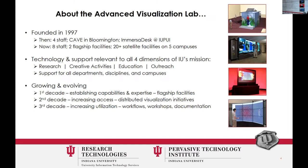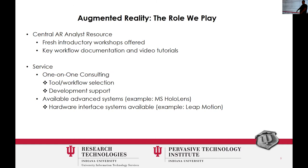So the role we play at the university, like I said, isn't necessarily to build big augmented reality contraptions for you to come use like we do with VR. It's more about having workshops available right now, because people are dabbling and using it in more sophisticated ways and less sophisticated ways. So it's just a matter of spreading the word, so our core unit understands AR and supports it. And then I document only key workflows through mostly video tutorials.